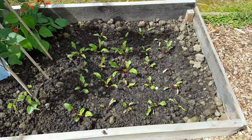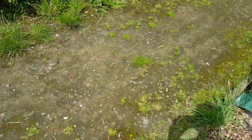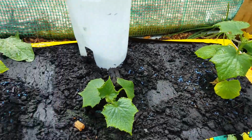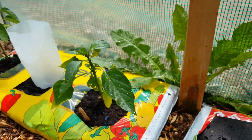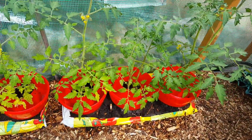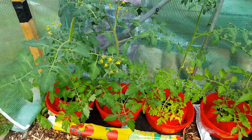And then we've got some newly planted beetroot. I think there's about 24 in total. And then last but not least, in the polytunnel, we've got 3 cucumbers, which are growing well. Even got some little cucumbers growing on them. The pepper plants seem to be doing okay. And moneymaker tomatoes, which are flowering. Got tomatoes coming. And the gardener's delight as well.